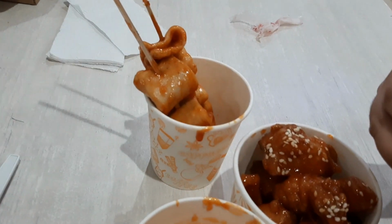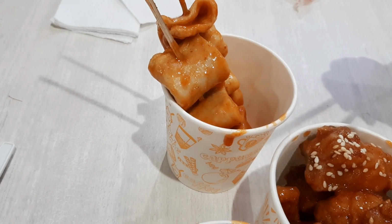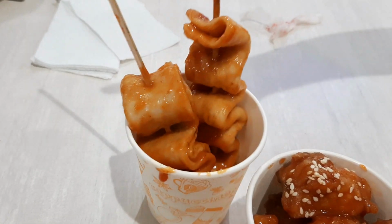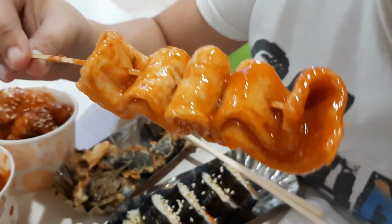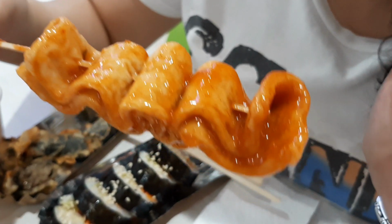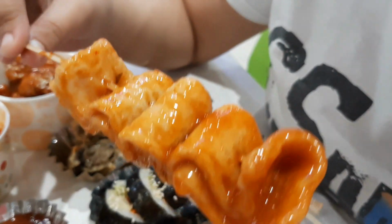So our last dish to try is the fish cake, or the odeng. It's fish cake, and then they cover it with the sauce, similar to the sauce that they use for the tteokbokki. So the odeng is fish cake covered in sauce, which is the same sauce that they use for the tteokbokki. And it's spicy, of course, because they use doenjang. So let's try this one.